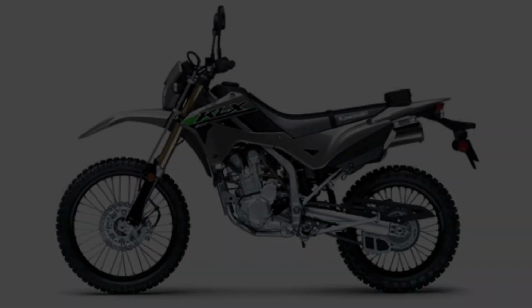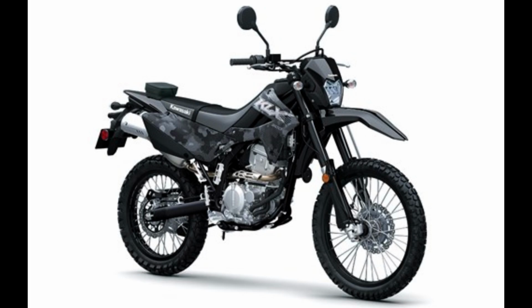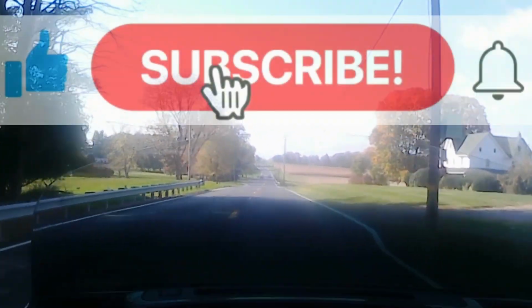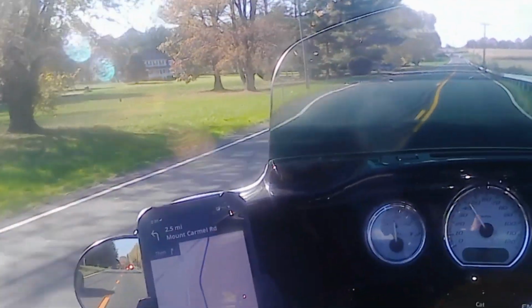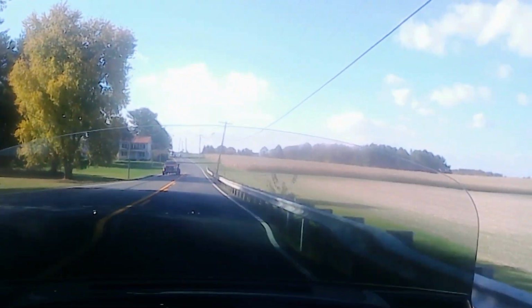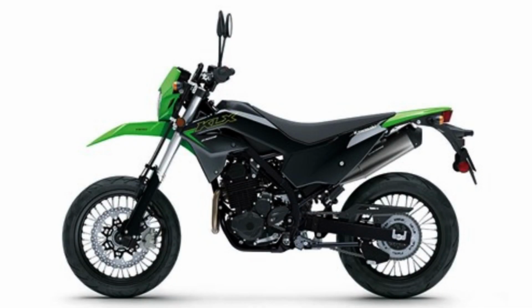Next we move to the supermoto bikes. I actually did a little bit of research on the difference between a dual sport and a supermoto because they look almost exactly the same, since I didn't know what the difference was, and found that the dual sport is really designed for off-road but is also street legal, whereas the supermoto is more so designed for street use but can go off-road. The dual sport has knobby tires and a higher ground clearance, whereas the supermoto has smoother tires for the road. The KLX 230 SM has not been updated for 24 yet.